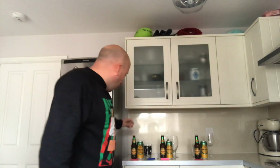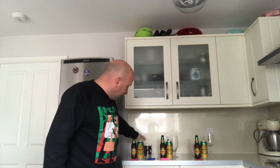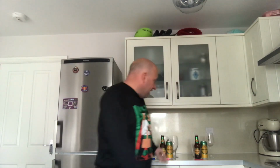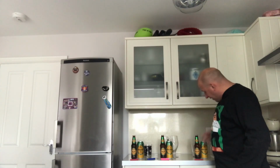So he provided me with a lot of Holsten Pils, as you can see here. I've got Holsten Pils in a bottle at room temperature. I've got Holsten Pils at room temperature in the can. I've got Holsten Pils that's been chilled for an hour and a half in a bottle and in a can. And I've got Holsten Pils that's been in the fridge for about a week, in a bottle and a can.